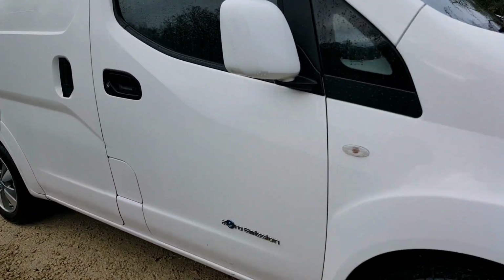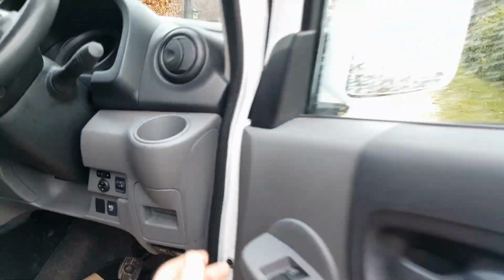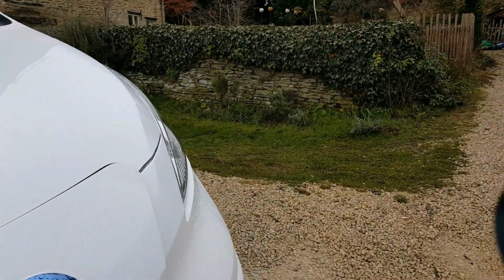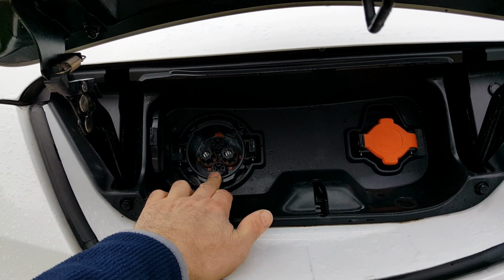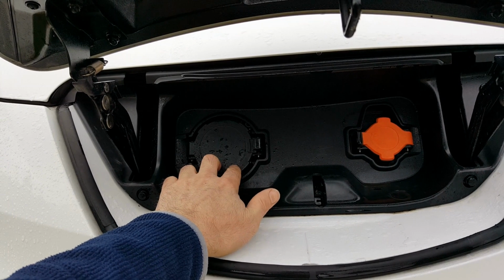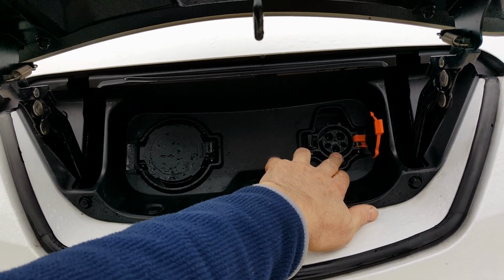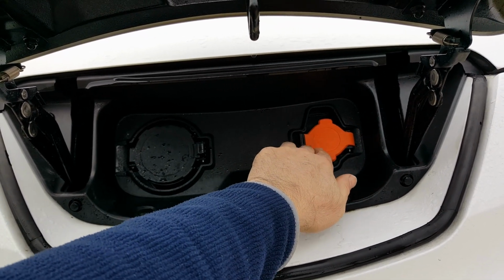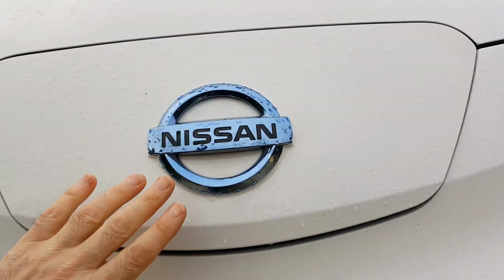So firstly, let's just talk about charging. If I just open the charge flap, this one is the Tekna Rapid Plus. So rapid means you've got the 50 kilowatt CHAdeMO DC charging here, which gives it that rapid 20-minute charge on the motorway network. And this has got the AC connector here, and being the Plus model, this is upgraded to the 6.6 kilowatt AC charging, so it charges twice as quick as the standard.